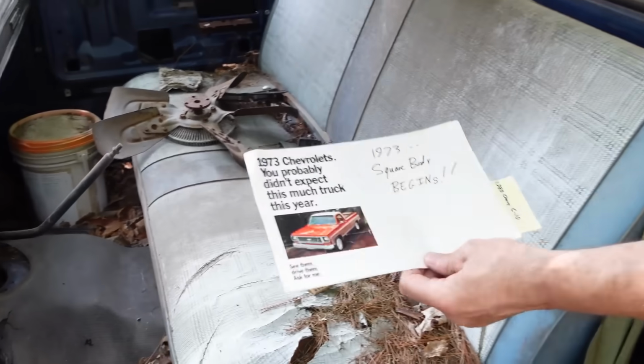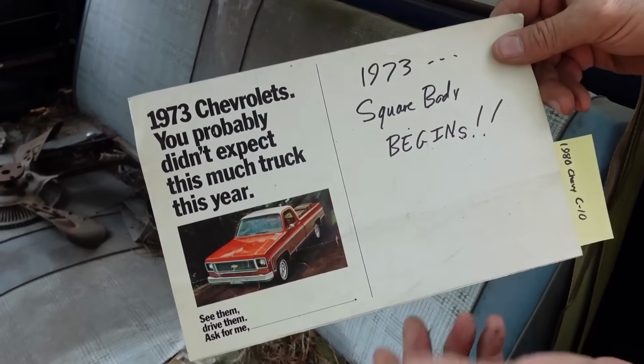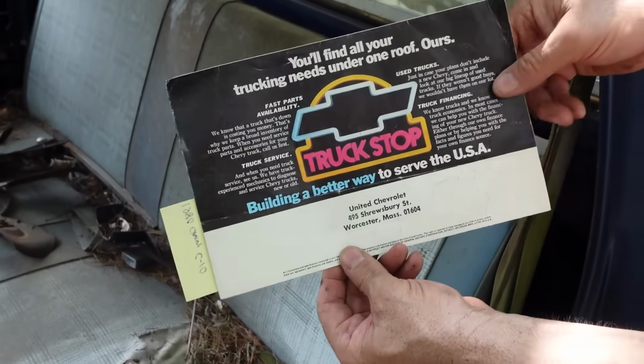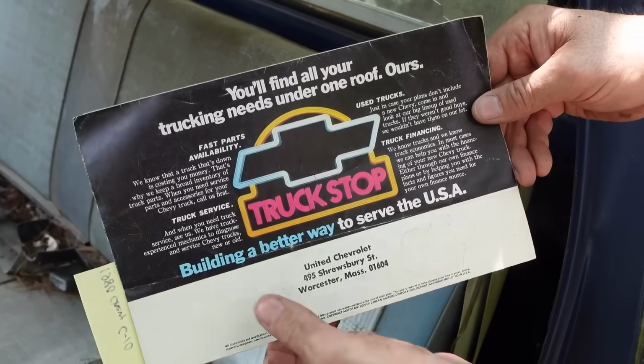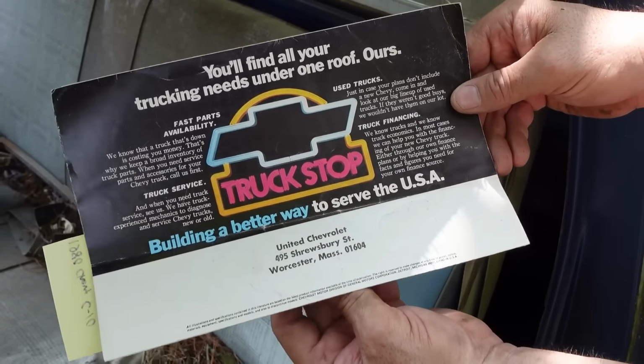And this here is a 1973 Chevy pickup truck brochure. Again, the birth of the square body, 1973. Good stuff here. And again, Chevy Truck Stop. You'll find all your trucking needs under one roof. Ours, building a better way to serve the USA, United Chevrolet, Worcester, Mass.